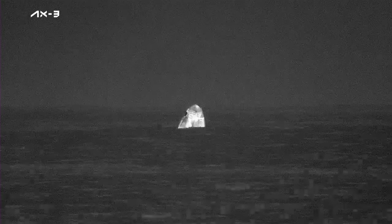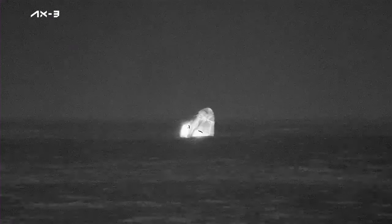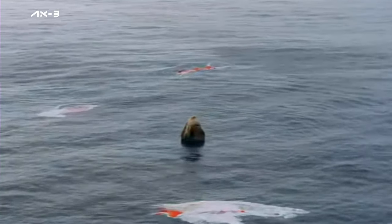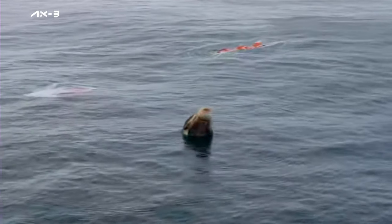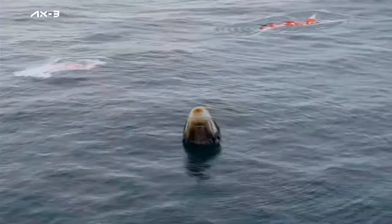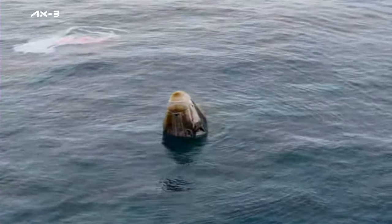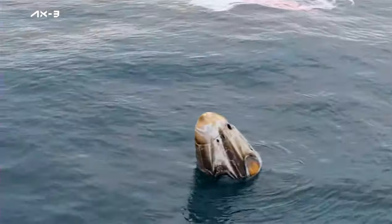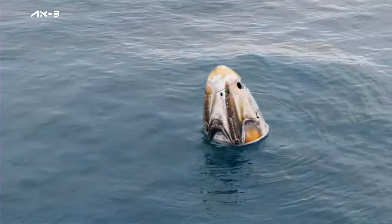As you can see on your screen, we have visual confirmation of splashdown of the Dragon spacecraft. Dragon Freedom has returned home with the AX-3 crew. Dragon SpaceX, can you repeat your last call at cutout for post-splashdown observations? Nominal. Copy nominal.